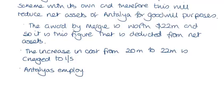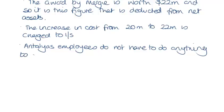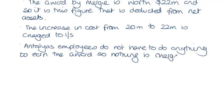Antalya's employees do not have to do anything to earn the award, so nothing is charged to the income statement post-acquisition, because they'd already earned the award before coming. Actually, that should be the 20 million, because the 20 million is the amount that has been awarded by Antalya, and then we're going to give them an extra 2 million on top, so we charge the extra 2 million to our income statement.